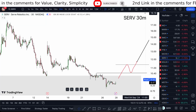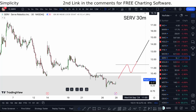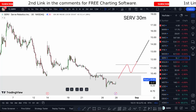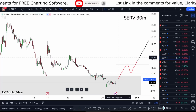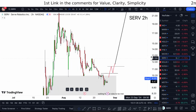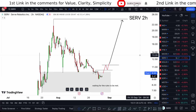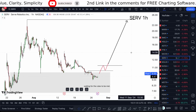So when I'm looking at SERV Robotics, it's actually in a prime demand area. That means that I'm definitely looking for a buy here. Now, just for context, all I'm using is a strategy that I've personally tested 26,000 times on my YouTube channel. So it's something that I've personally been through, and I'm not saying anything that I'm not doing. So there's a whole premise here.